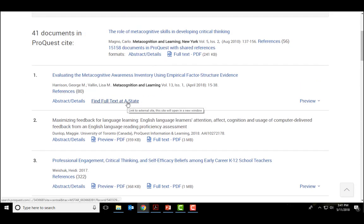Or if it's not immediately available, we can click the Find Full Text at A State, and then it might be in another database, or maybe we do wind up having to use interlibrary loan, but that's okay. So you can do that.